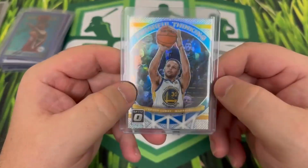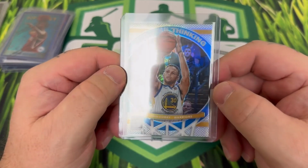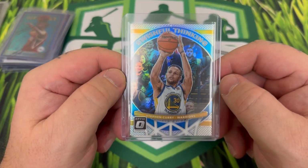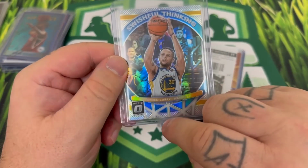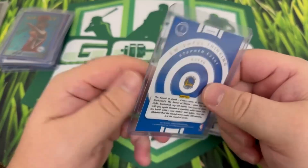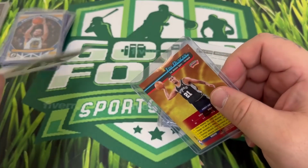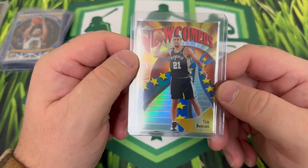This one is a Steph Curry. This is a Wishful Thinking Optic parallel silver, or I guess we call it Holo. It looked pretty clean, pretty centered. Top to bottom's a little off. You can see there's a thinner gap there and a little bit thicker down here, but overall that looked really good. I got it at a good price, so I figure I'll make money in all scenarios. Either I'll grade it or just relist it raw and somebody will hit the Buy It Now.